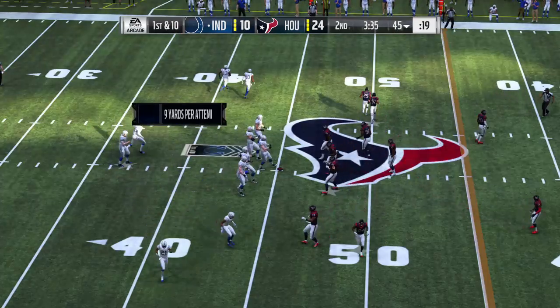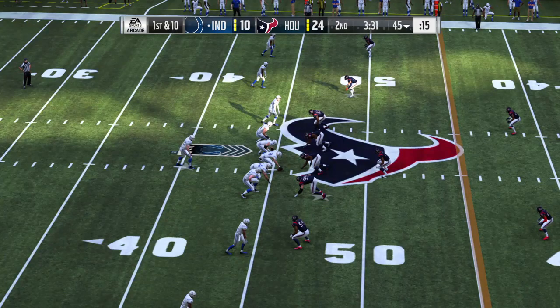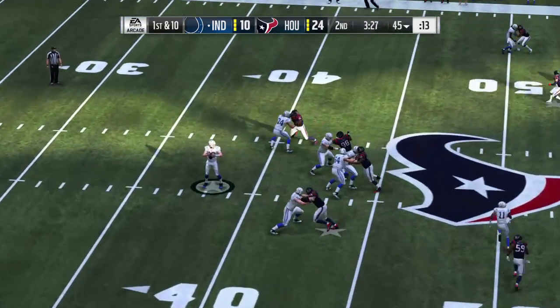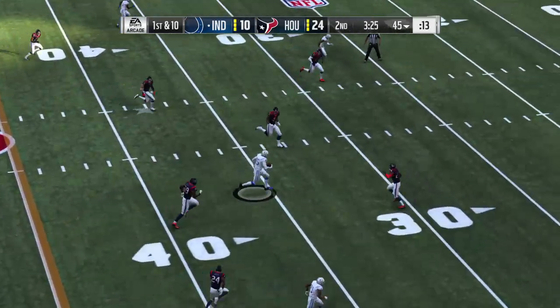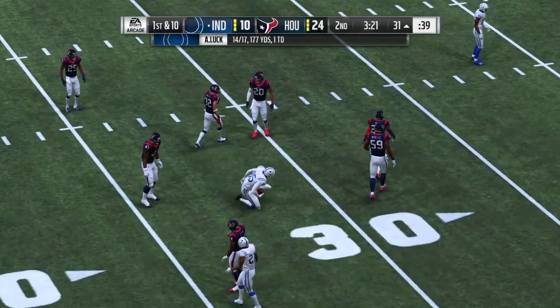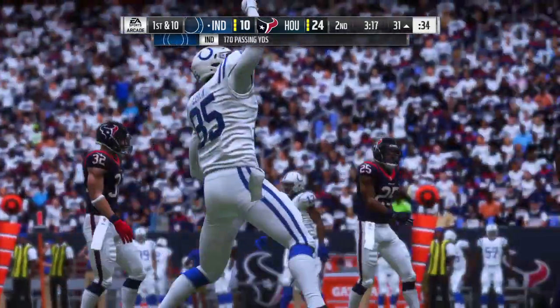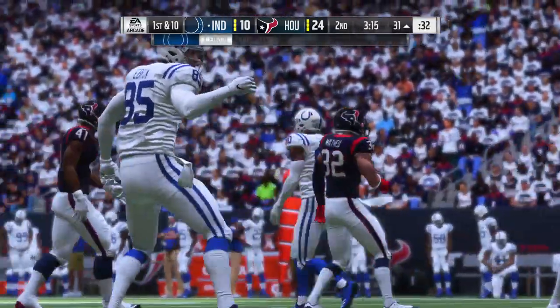Luck now 13 of 16 throwing the football. It's 1st and 10. A shotgun snap for Luck. Oh, he's got a man wide open, complete. And he takes this one down almost all the way to the 30. That one goes for 24 yards.